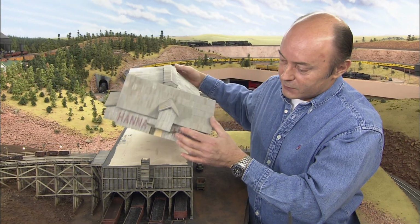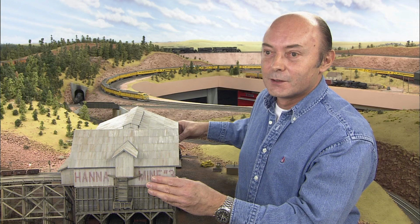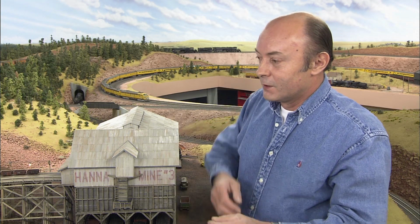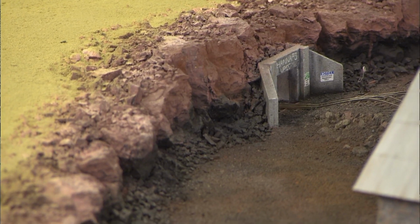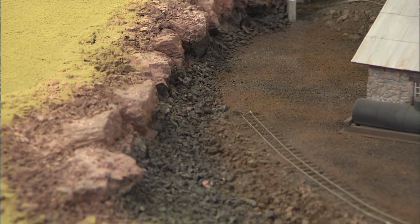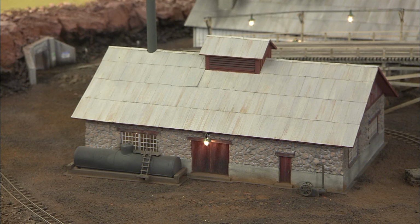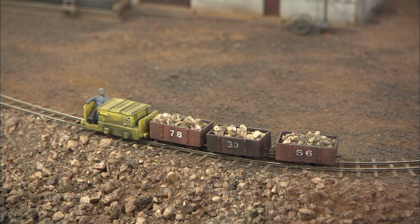It consumed about 3 months total construction time, 8-hour days to finish. The coal seam is built of actual coal, lumps of coal, and sprayed with an airbrush. And the other buildings, of course, are also basswood. The fill material is actual prototype fill material from the Cheyenne area. So it is authentic. The gravel, the rock work is all real.